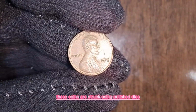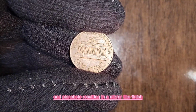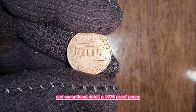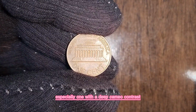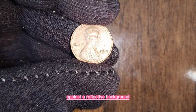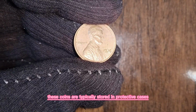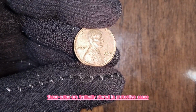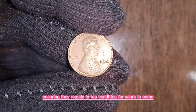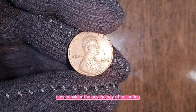These coins are struck using polished dies and planchets, resulting in a mirror-like finish and exceptional detail. A 1976 proof penny, especially one with a deep cameo contrast where the design appears frosted against a reflective background, can be highly sought after. These coins are typically stored in protective cases to prevent damage, ensuring they remain in top condition for years to come. Now consider the psychology of collecting.